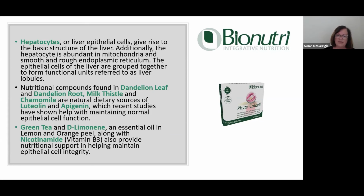And basically what Phytoepicel does, it helps to normalize the epithelium in the body. And I don't just use it alongside tyrosine, but I would use it for the gut as well. Very often people reach out for glutamine and acetylglucosamine for leaky gut, but you can use Phytoepicel for the gut wall. It's fantastic. Also for hay fever, because it's normalizing cells. There's many, many, many applications. And if any of you want my notes on Phytoepicel, please do ask.